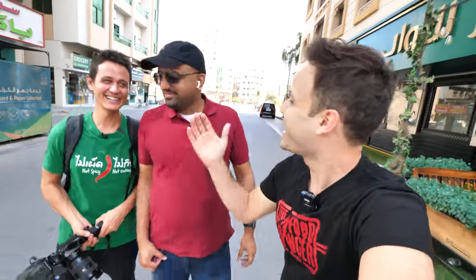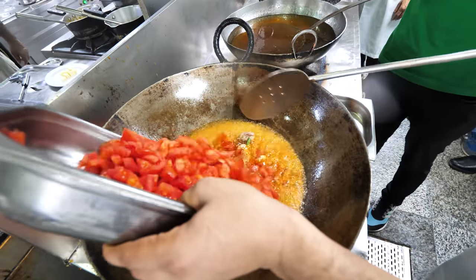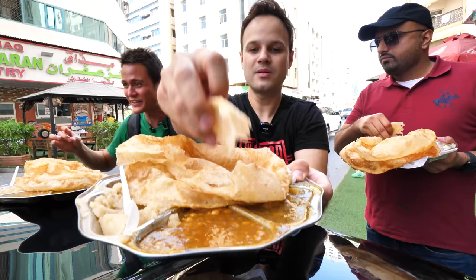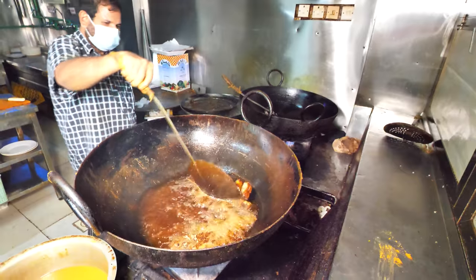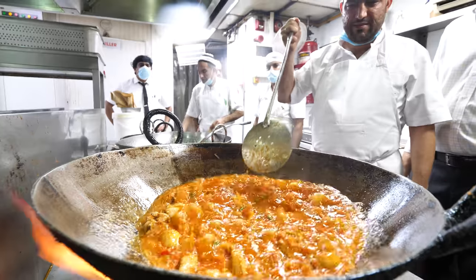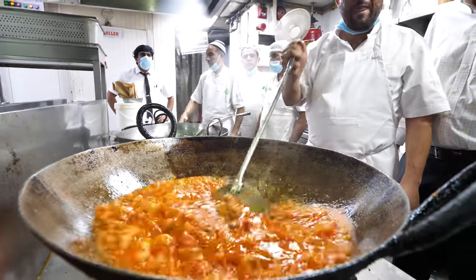We're with Ali and Mark Wiens. What's up, Trevor? In Dubai, and we're going for a full-on Pakistani food tour. Yeah, we're starting with breakfast, and I promise you won't be disappointed, because Sharjah in Dubai is the second Pakistan, it's a second home. It's going to be great. Let's go check it out.